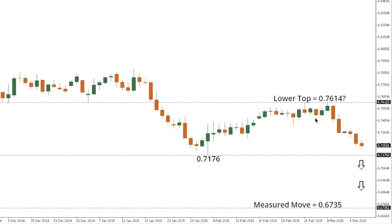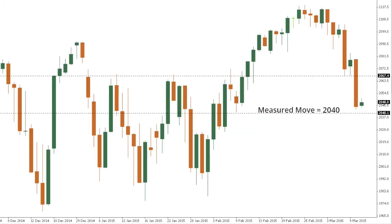Kiwi dollar. So Kiwi looks to have put in the next medium-term lower top at 76.14, though a break below 71.76 will be required to confirm and accelerate declines. A break below 71.76 would expose the next measured move downside extension towards the 67.35 area, and again, at this point, only back above 76.14 would compromise or delay the bearish outlook.